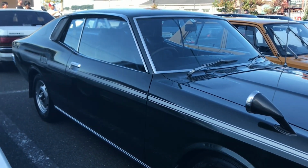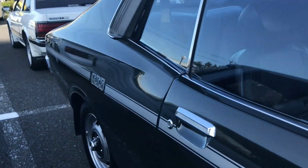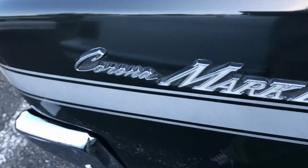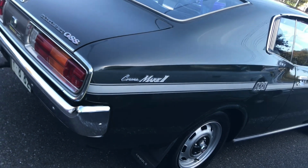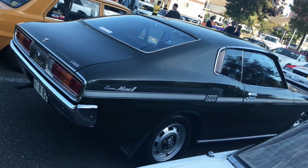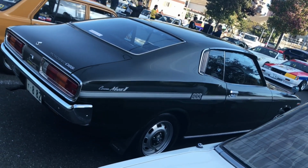Now, I believe this one is a 1975 version, which is very late in the production of this second generation Corona Mark II, which did kick off in January of 72 and lasted all the way to mid-76, with the GSS version ceasing production in October of 75, which means this is definitely one of the last GSSs to be produced.